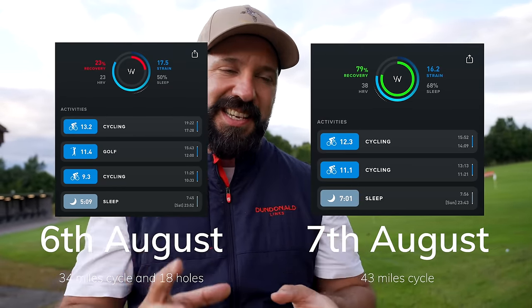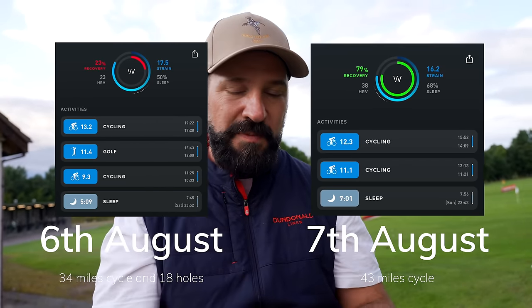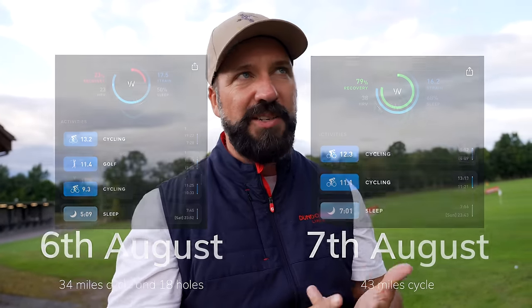Last night I got a good night's sleep. I'm really going to need it tonight because we are cycling over to Fort William and playing. So it's like a 60 odd mile cycle and 18 holes afterwards. I'm going to be shattered. So I need to get some protein, I need to get some carbs, and I need some sleep.